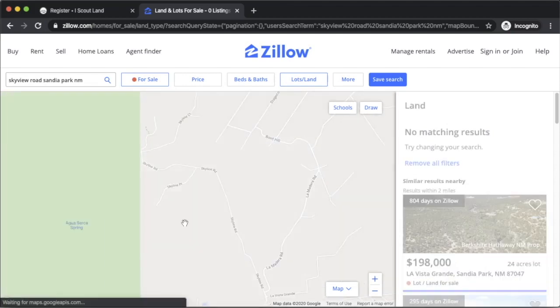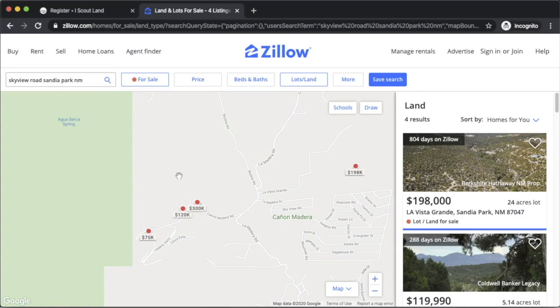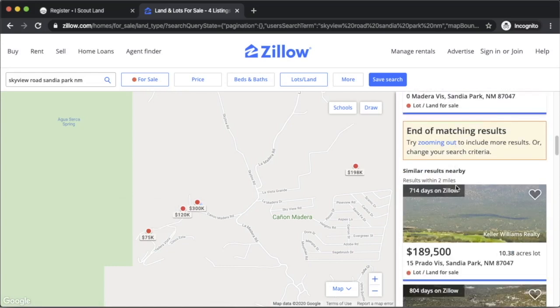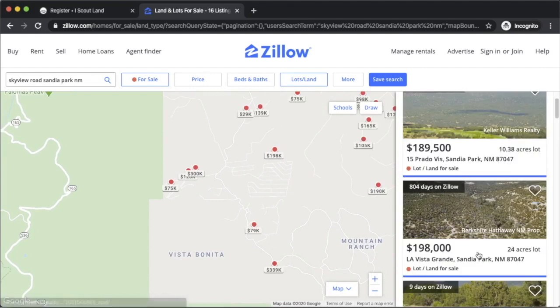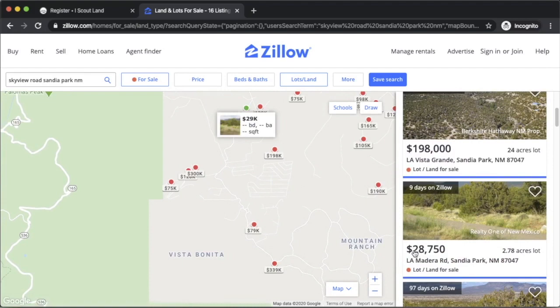So this is 6 acres right in this area. If we look at some of the other properties that are right inside the same neighborhood, you'll see that they are asking significantly more in terms of price. Here's a 5-acre lot that's essentially in the same area. They're asking $75,000 for that. It's a very similar lot. Here's 10 acres, $189,000 they're asking for that. That one's just down the road here a little bit. 24 acres, almost $200,000.